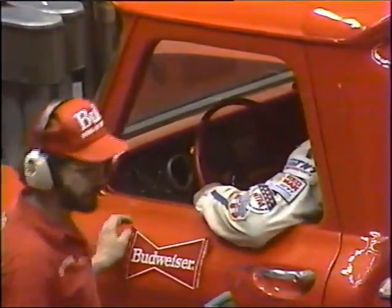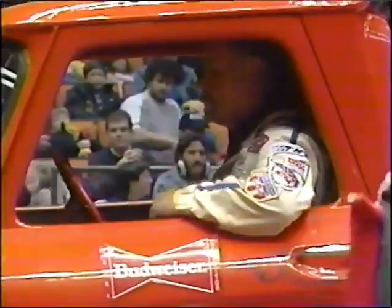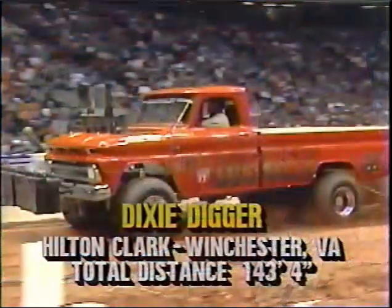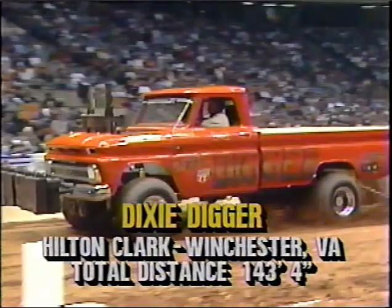The digger comes back. Dixie Digger, 610 inches. You'd think he'd really knock on the door right behind Rob Perotti. He'll probably end up right there in second place measurement-wise at the current time, but not enough horsepower to get up to that 150 plus. So the tail of the tape on the Dixie Digger, 143 feet 4 inches. Comes up a little short of first place pull by Rob Perotti.